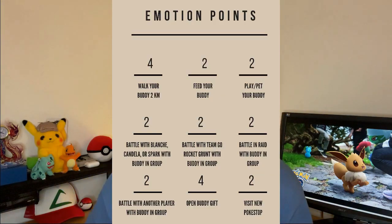So this leads to the next question. What are emotion points? Emotion points are points that you earn from interacting with your buddy. They are accumulated and added up in the background, and you don't really see any UI about it. But every time you interact with your buddy by feeding it, playing with it, battling with it, all of these interactions have a certain amount of emotion points you can earn from doing them. Feeding your buddy a berry would give you 2 emotion points. Playing with your buddy would give you 2 emotion points. Walking with your buddy 2 kilometers would give you 4 emotion points. All the interactions you can do with your buddy will earn you emotion points and they add up. And this is the way to get 32 emotion points to get your buddy excited.